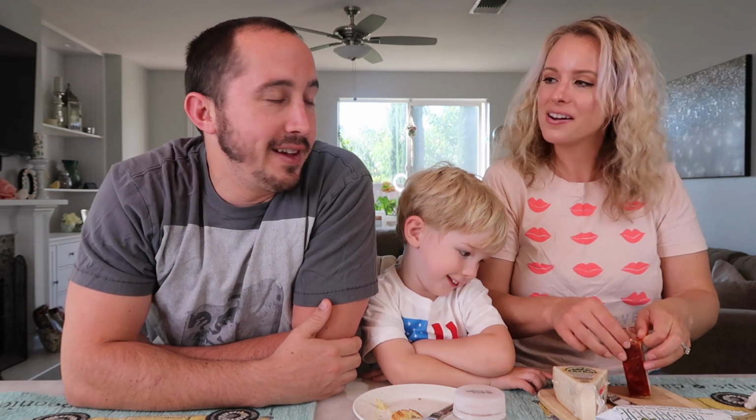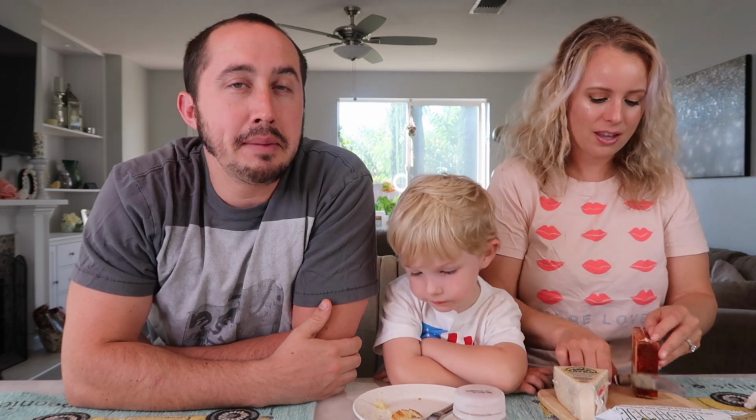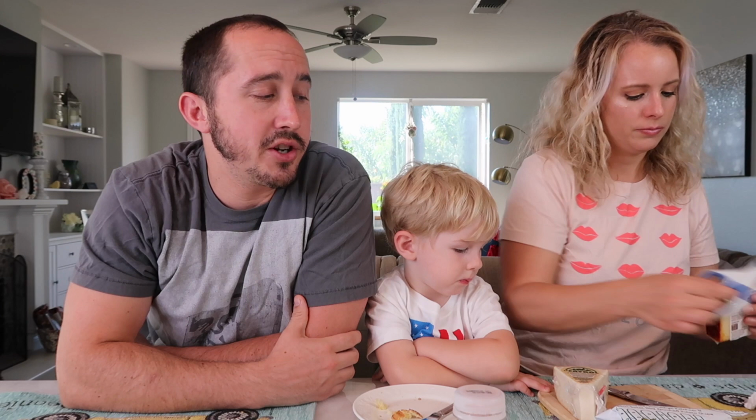I think you're right that it has a very rich flavor, and that it would be better to be put on something like a piece of bread or a cracker or something like that. Just kind of mellow it out a bit. Yeah. But it's a very, very good quality cheese, I believe. We're gonna go ahead and try this cheese.